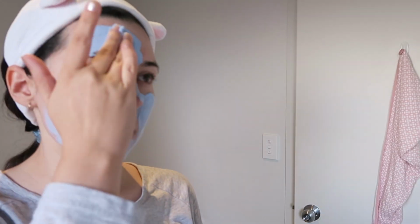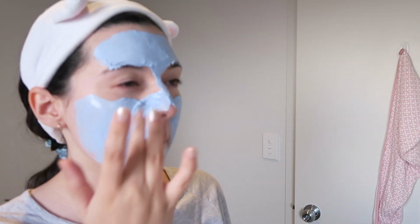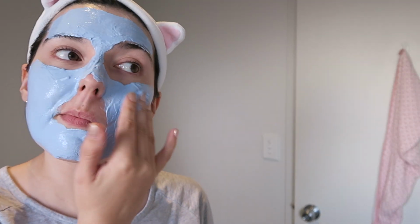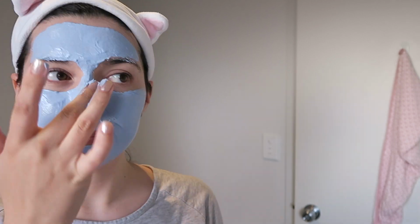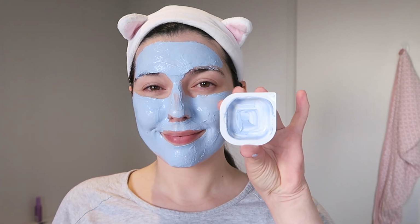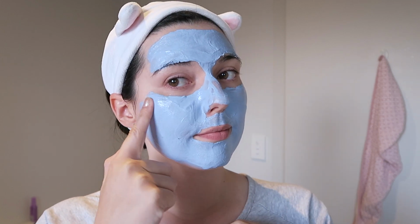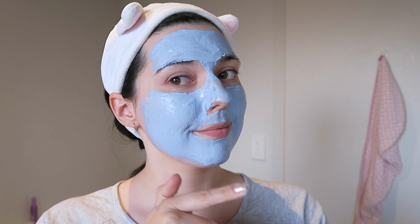It's really pleasant though, and they do feel really nice on the face. It's very calming, very cooling, which is nice in the summer. I think that it left my skin feeling a little bit moisturized afterwards, but it wasn't super amazing. It was fun to use and I'd probably use a few more of them, but maybe not ones that I would repurchase just because I feel like I don't use that many liquid or non-sheet mask types of masks. But they are really fun to use nonetheless.